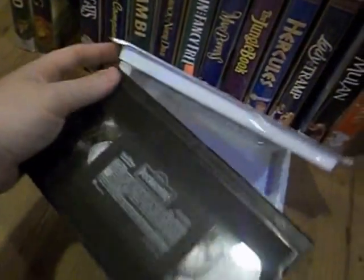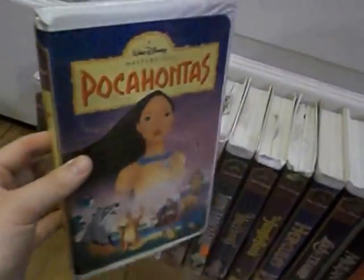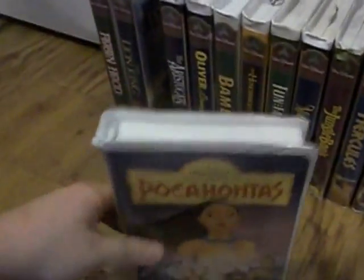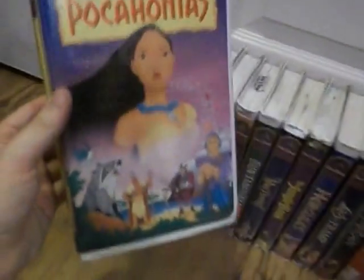And after the FBI warnings, it's got a Walt Disney World promo, followed by a trailer for the Hunchback of Notre Dame, then some home video previews for the Many Adventures of Winnie the Pooh, the Aristocats, Aladdin and the King of Thieves, the Walt Disney Masterpiece Collection promo, then a Disney Interactive promo for Disney's animated storybook Pocahontas, then the feature presentation logo. But get this. Pocahontas. This copy has the 1989 Walt Disney Classics logo on here. Early printing. Yep. Say what?